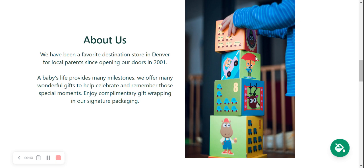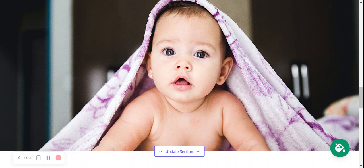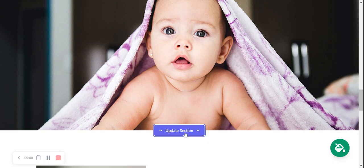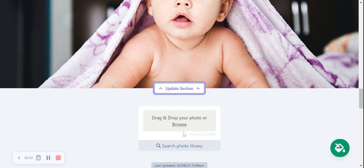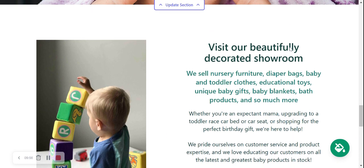However, I really like this one. I'm going to leave it as is. That's so sweet. Another awesome image, high quality. You can change it by searching through the photo library over here or browsing from your device. On to the next section.